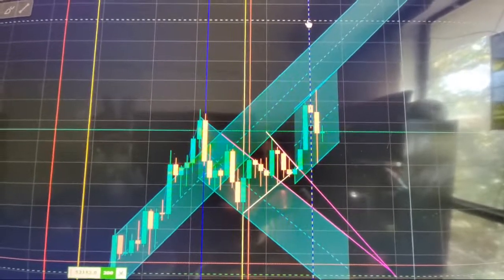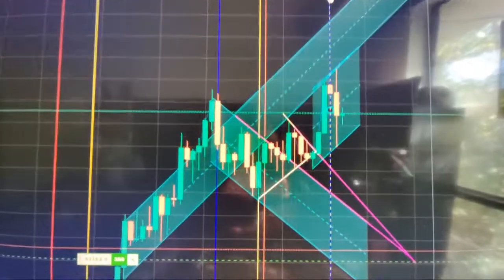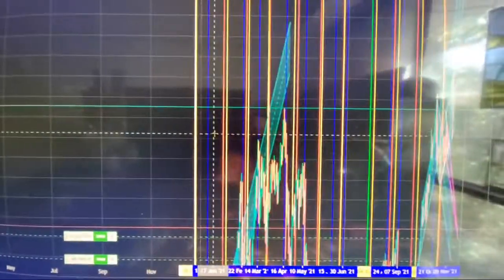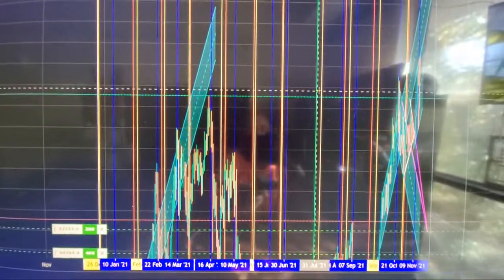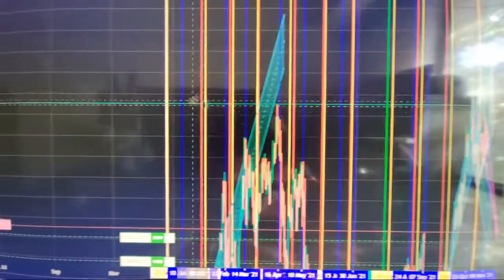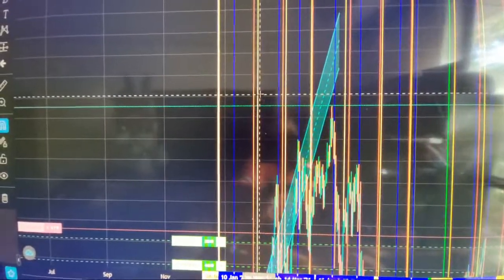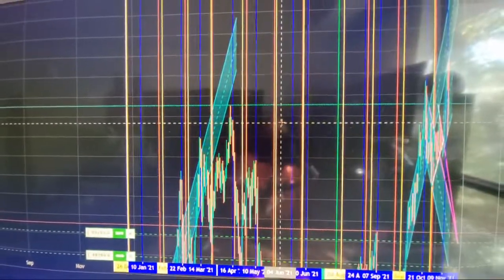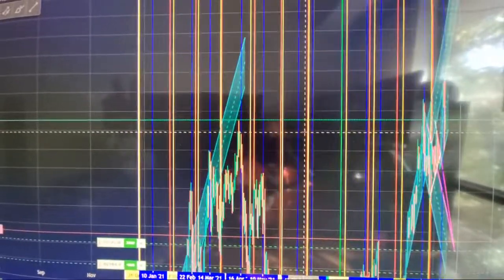Hopefully you can see these blue lines. See the dark blue lines? This is where the dumps start every month. In my last video, I put these blue lines in. The red lines are the last Friday every month. There's one green line, last Friday of the month. The yellow lines are where the pumps start. The red lines are the last Friday of the month where the futures expiration monthly of Bitcoin is.